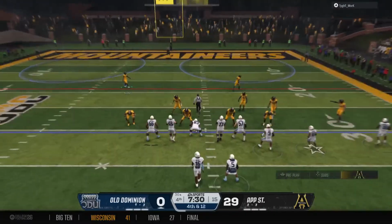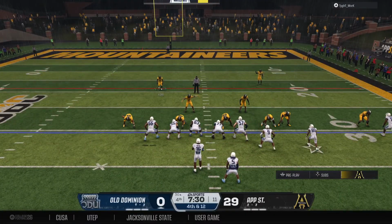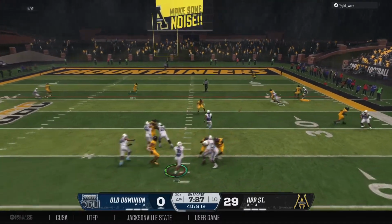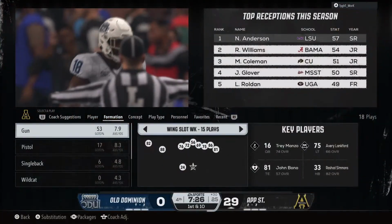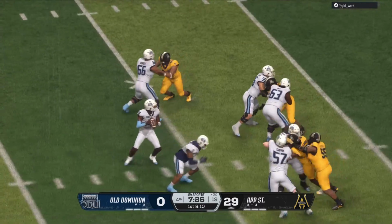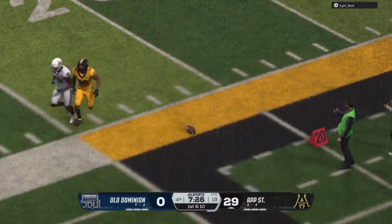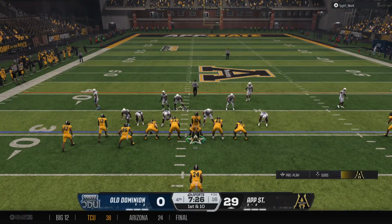Down by multiple possessions, you can't come up empty on this drive. They'll go for it on fourth down. He'll try to throw and pick up the first down. Oh, he dropped it. Just didn't look it all the way in, and they'll turn it over on downs. The decision to go for it does not pan out. They'll crank up this drive from the 30-yard line.